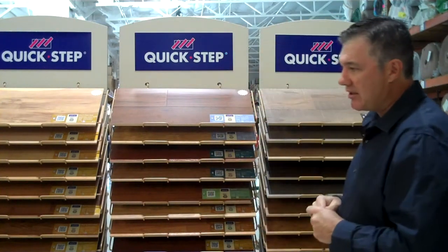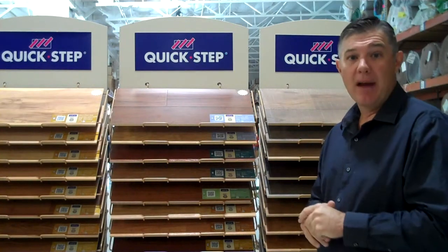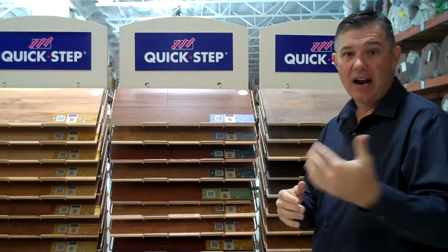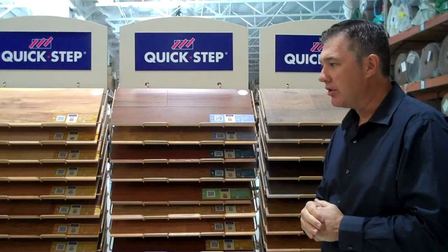Warranty-wise, these products carry at least a 5-year light commercial. Most of them have a lifetime warranty residentially, 5-year light commercial. Some of them are even enhanced a little bit longer on the commercial warranty.